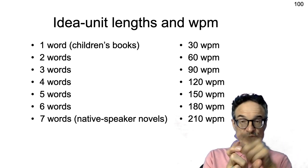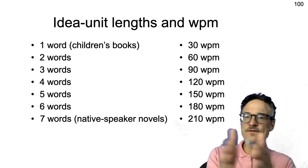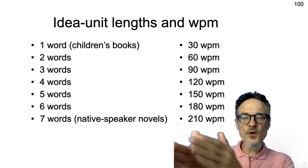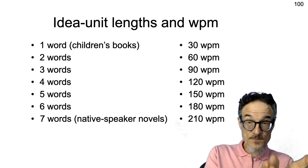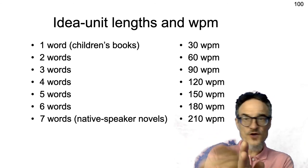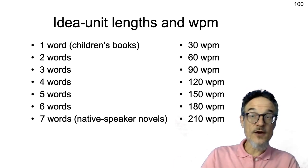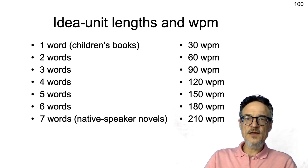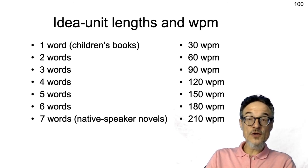And if we're trying to read a book where the ideas are 7 words long, if we can only read 3 words every 2 seconds, then by the time we get to the end of the 7 words, we've forgotten what the first words were. So we need to go back and read again the beginning of the idea. So these are the speeds that you need to read at if you're reading a book of that level.